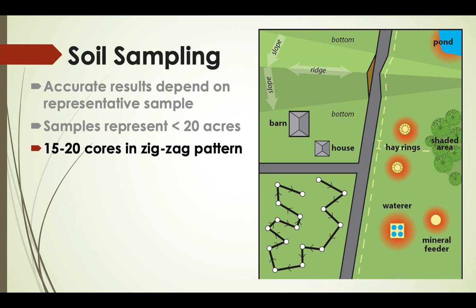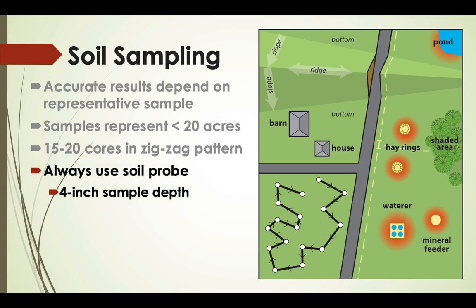And I know this is a review for a lot of you, but I can't emphasize enough, it's important to take your time when you're getting a soil sample and get one that really represents that pasture or hayfield well. Always use a soil probe, and in the past we've said, well, you can use a shovel, but it's just hard to get a good sample with a shovel. So get a soil probe from your local extension agent. You guys have them to loan out, right?